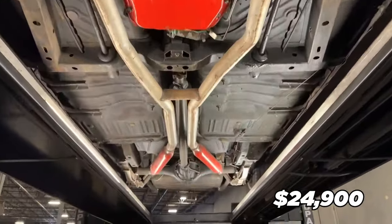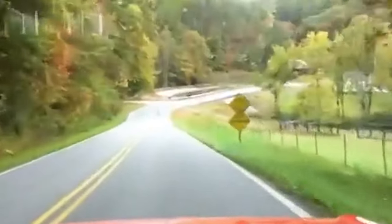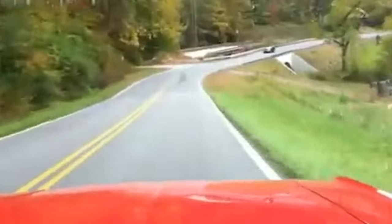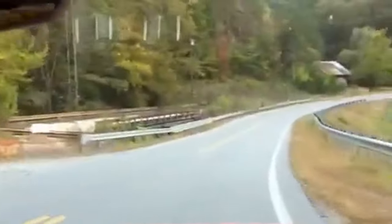$24,900. Now, this is only because somebody's got more cars than he's got spots for, and it just blows my mind because this is the coolest car. Can't believe it's going to be sold, but you can have an opportunity to come and see this car.